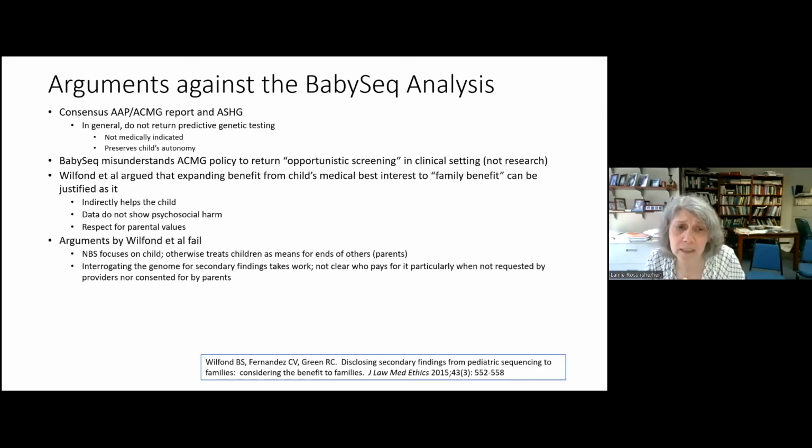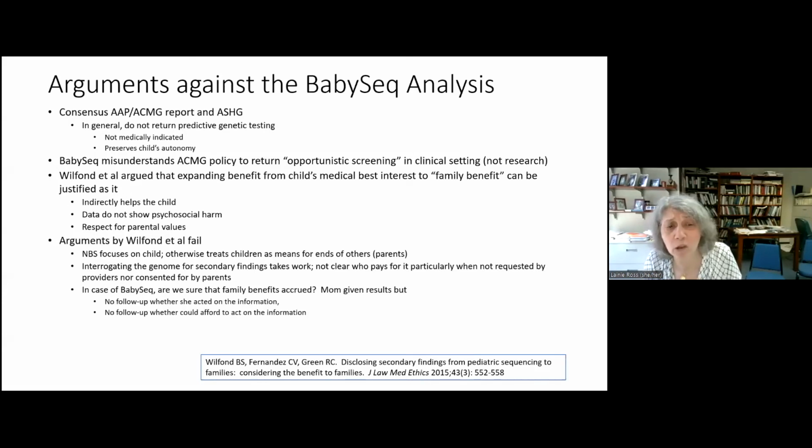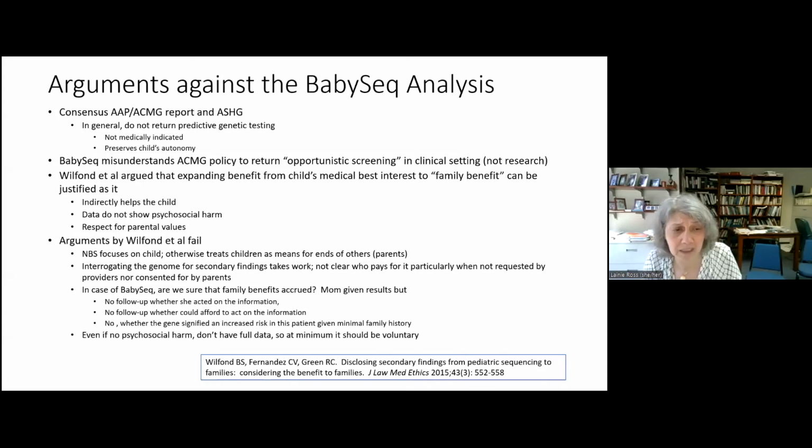Interrogating the genome for secondary findings takes work. It's not clear who pays for it, particularly when it's not requested by providers nor consented for by parents. In the case of BabySeq, are we sure that the family benefits accrued? You report that the mom was given the results, but there was no follow-up whether she acted on the information, no follow-up whether she could afford to act on the information, and it's not actually known whether the gene signified an increased risk in this patient given the minimal family history.